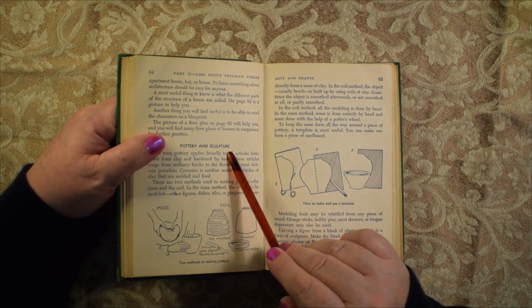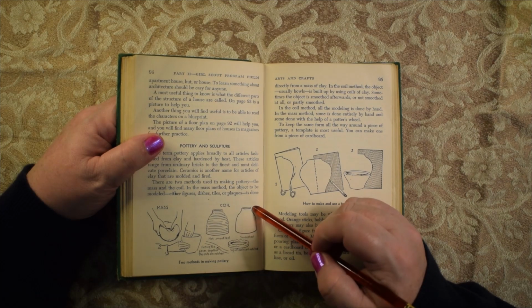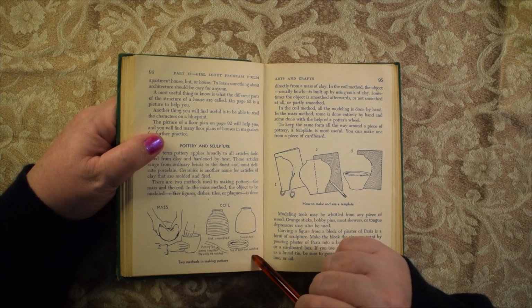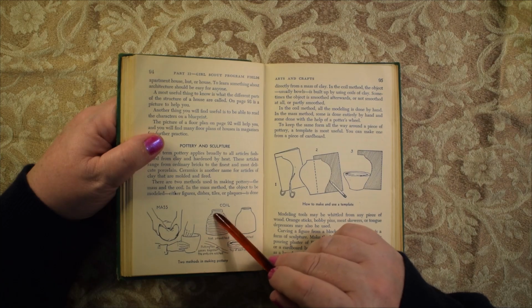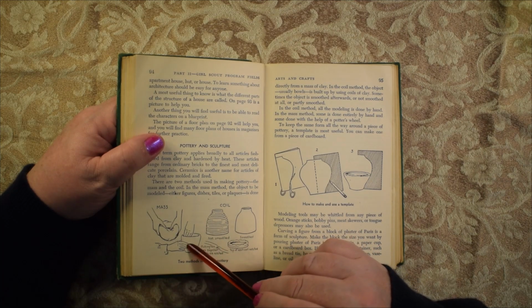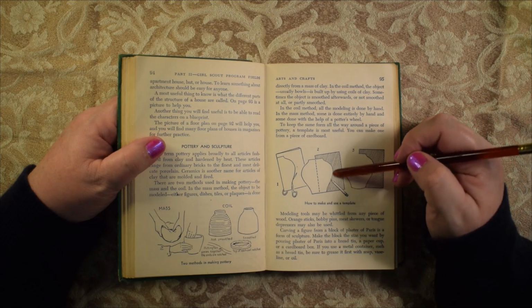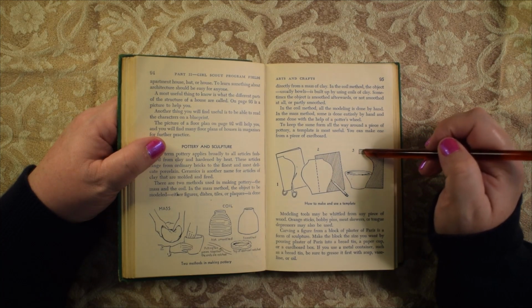Pottery and sculpture. Have a smooth pot or a not smooth one, where they used coils on top of each other. Your mass, then you can form it to be smooth. Here they have a template for the size of your pot.